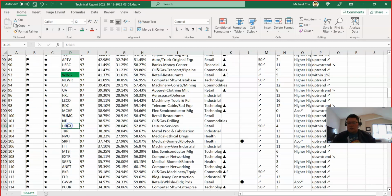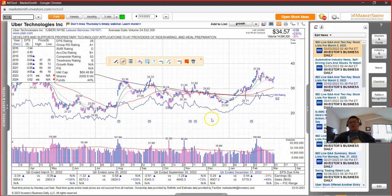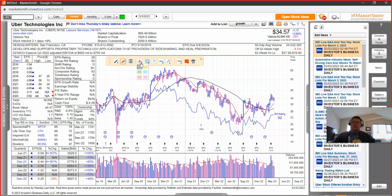Uber, probably still lots of resistance. That's the problem with the older name stocks. But this one is looking better. Look at it. Yeah, it's looking a lot better than I thought. Look at this, this is interesting. Look at this red volume, right? Like no one wants to sell. And it's giving back a little bit compared to what it has gained. I like this stock actually.